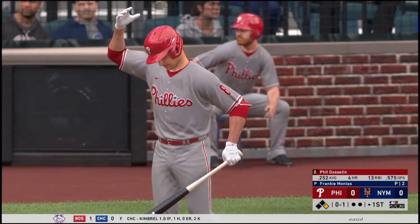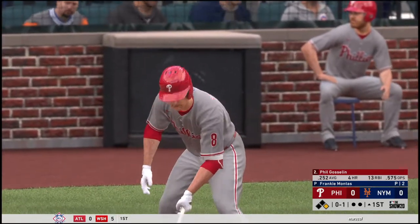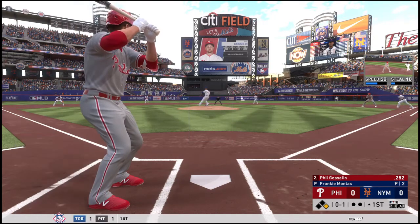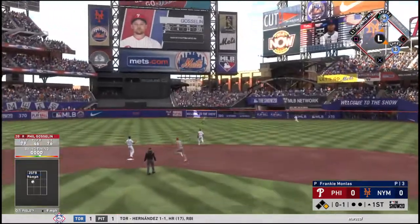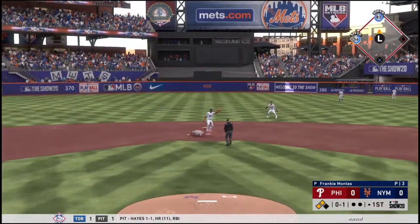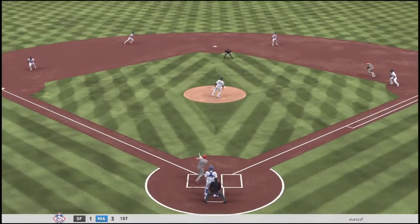He'll enter play here with an average just over 250, 4 home runs, 13 RBIs. Here comes the 0-1. Lined hard toward right center. A dive, but it's off his glove. The relay, and he's going to make it there. Barely, as he's into second base with a double.